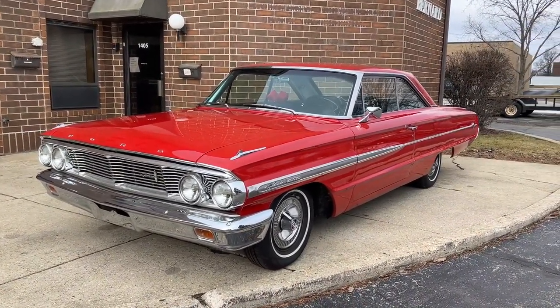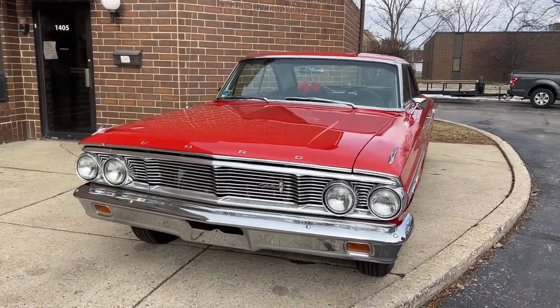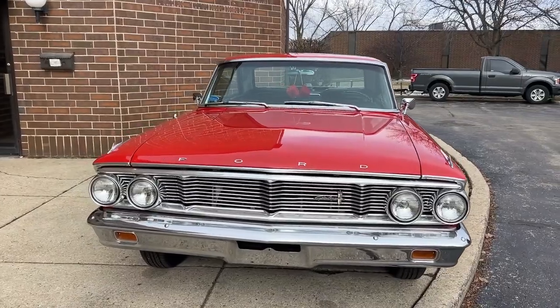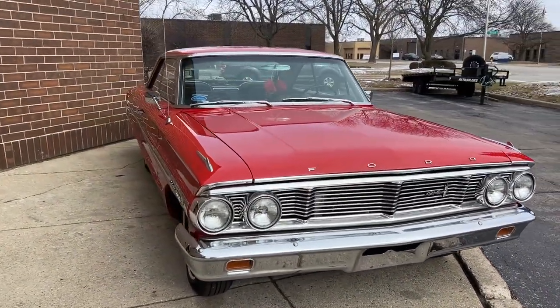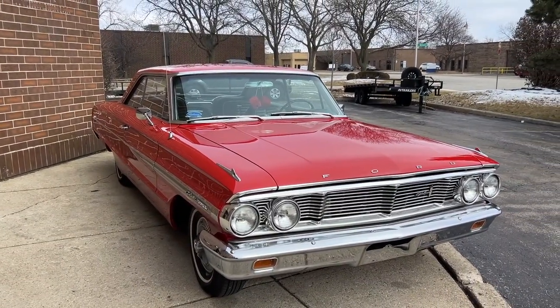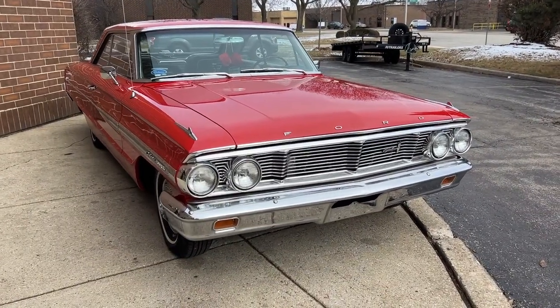Like I said, 64 Galaxie 500 XL Fastback. Finished in red with black interior, bucket seats and console. 352, automatic, power steering, power brakes, vintage AC. And as always, I'll go around it, point out anything I see, tell you everything I know about it, fire it up, and then drive it. So of course, we'll start here in the front.